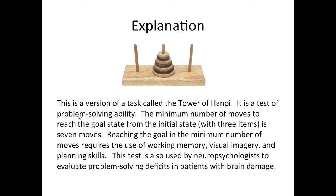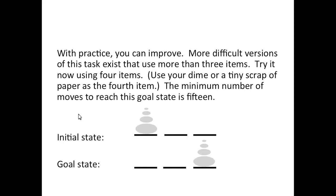Okay, so reaching that goal in the minimum number of moves requires the use of working memory and visual imagery and planning. It's a way that we can look at problem-solving deficits with people with brain damage. Sometimes it takes people up to 14 to 20 moves, so it just depends. So the minimum number you can have is 7. Okay. With practice, you can get faster.